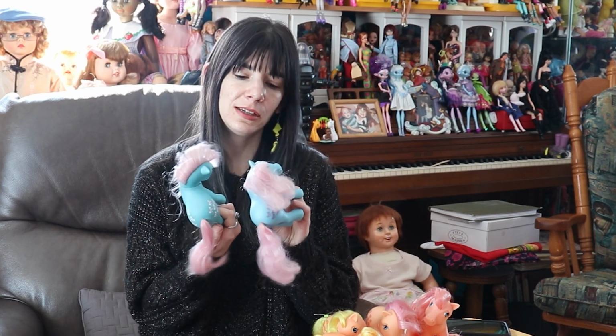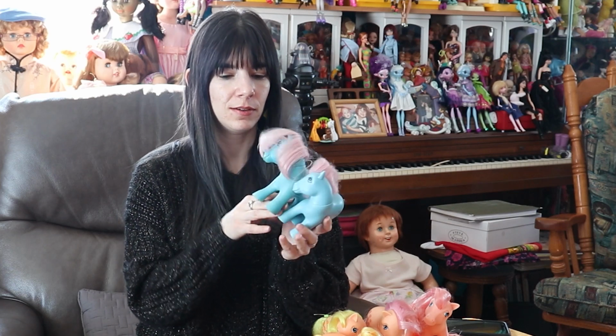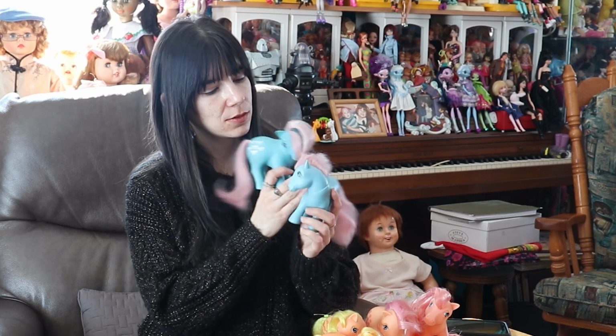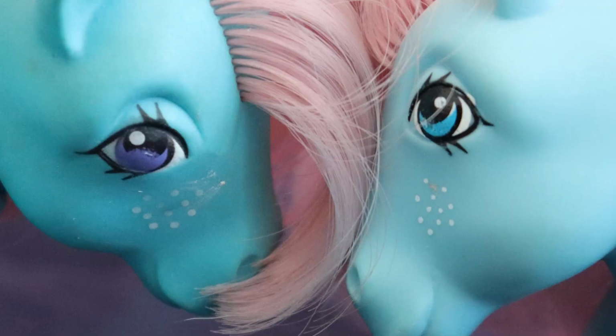Also, you'll be able to see, if I can find a good angle here, if you compare their freckles, the Italian version has much smaller freckles. The freckles take up a lot more of Bowtie's face in the US version than the Italian version.